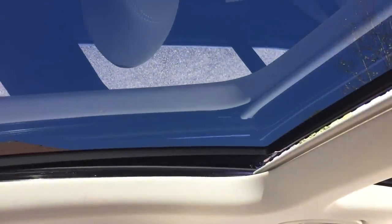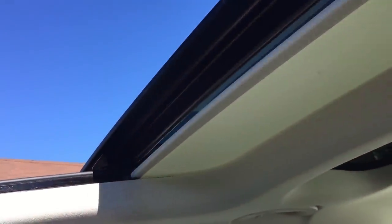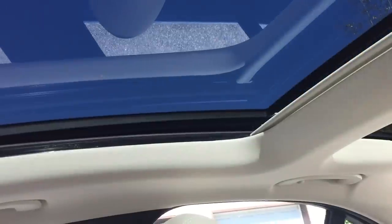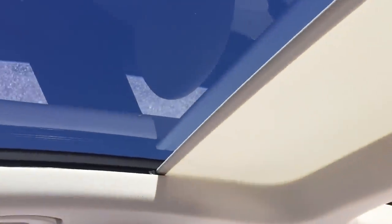Push it once back once more. It'll open it, and notice when it opens fully, the shade will come forward to cover that part in case you didn't want that open, and then just press it back once more, and the shade will go back all the way. Press it forward to close, and you'll notice it'll also pull it down, and then press it another time to close the shade again. Front and rear. So that's pretty good.